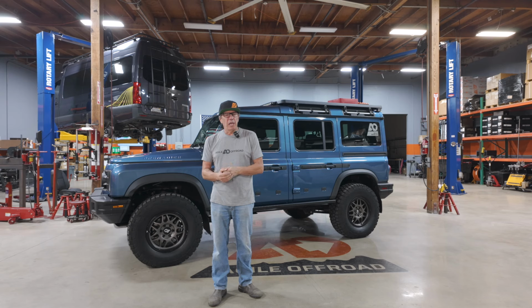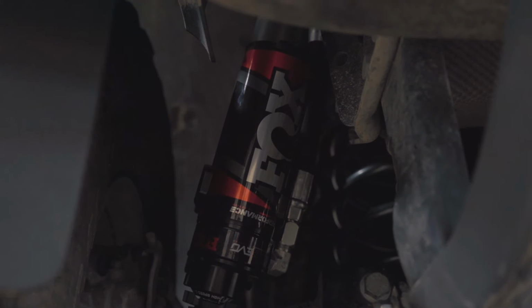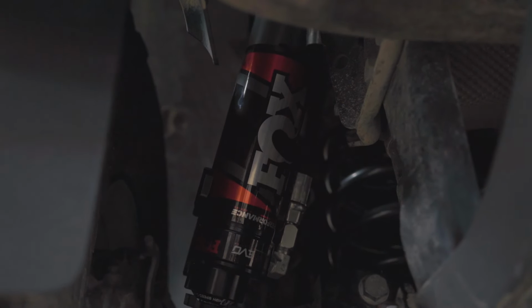We can put either linear or digressive valving in it, and it also has a smaller shaft, which makes for a little bit better control, mainly on the rebound. That will be a non-adjustable, basically they call it like an IFP, it'll be a standalone shock. And then we're also going to have what's called the Performance Elite.